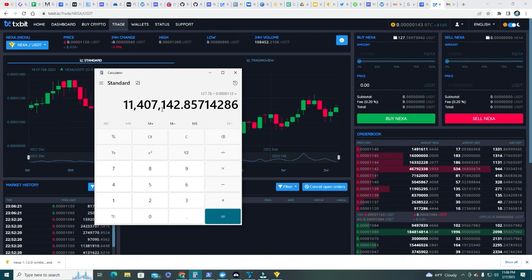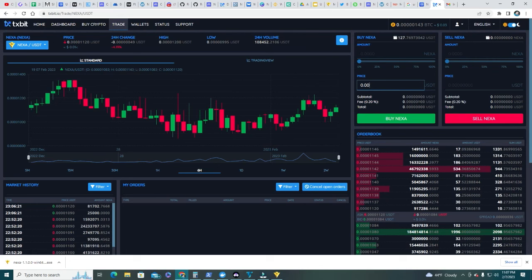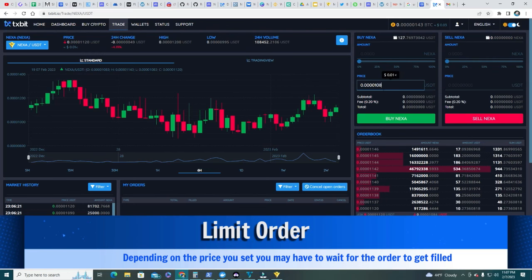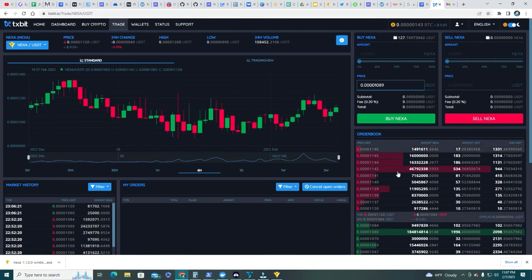So there are a couple of ways to do that. I can set up my order right above the highest bid price here, right? I'm sorry, that's the highest bid price. So let's do that: buy, and let's set up the price, 0.00010. You can see here it's 1088, so I can do 1089, so it's the highest.